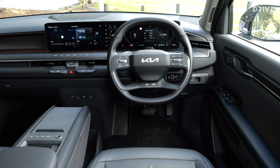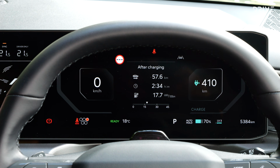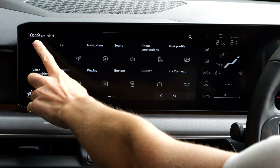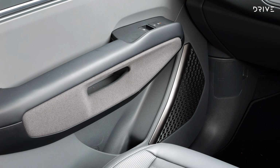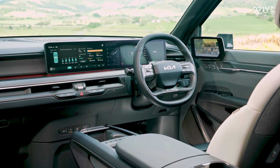Any technical updates to Kia's internal software can be made wirelessly in real time via over-the-air updates. In the Earth, I have an 8-speaker audio system, whilst the top of the range GT line has a 14-speaker Meridian audio system.